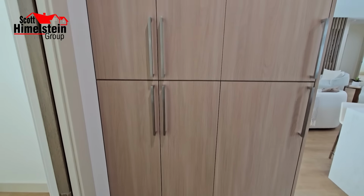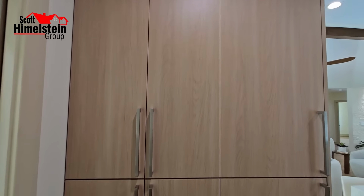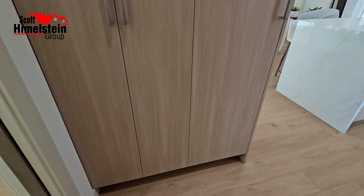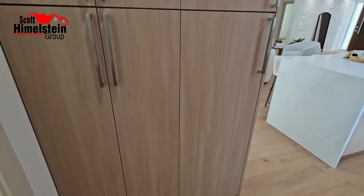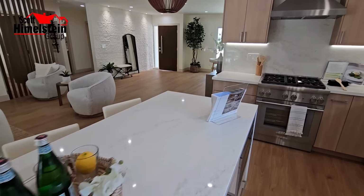This is right off the laundry room as part of the kitchen. So you could use either as a utility closet, right, if you're not able to have enough space for the cabinetry in that laundry room, or I think most people would probably just use it as a pantry itself.